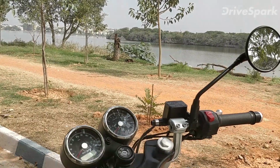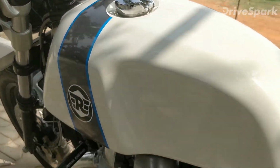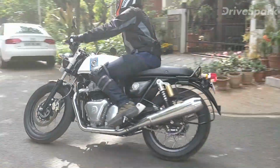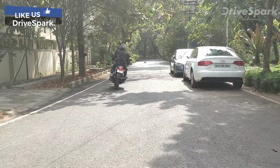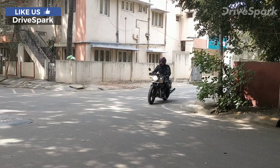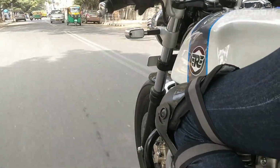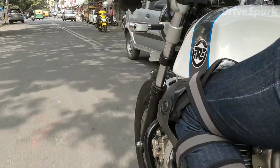It was in 1965 that the Continental GT brand was born when Royal Enfield first launched the 250cc model. It produced 21 bhp and came with a fiberglass tank to reduce weight. It was also the first time that a Royal Enfield received clip-on handlebars, rear set foot pegs, upswept exhaust system and a humpback seat.